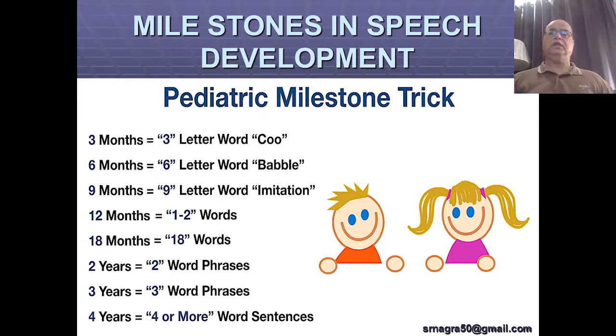This is the nutshell or summary of milestones in speech development. As we talked about last time, speech is the output while input is hearing. So by the development of speech, hearing is also indirectly being assessed. At 3 months of age, the baby should be able to make 3-letter words. That's what we call coo.